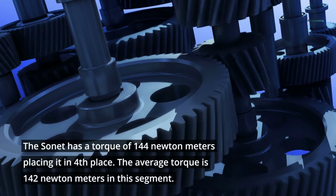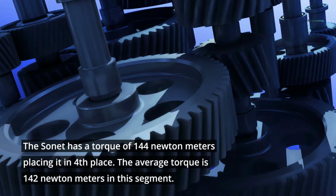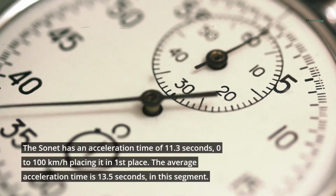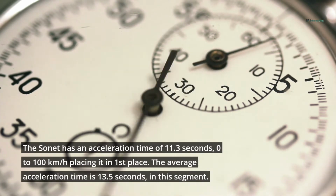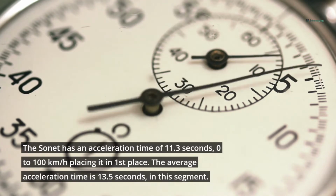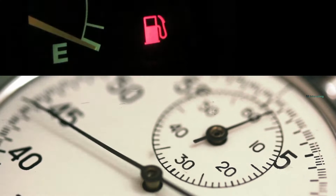The Sonet has a torque of 144 Nm, placing it in 4th place. The average torque is 142 Nm in this segment. The Sonet has an acceleration time of 11.3 seconds, 0 to 100 km per hour, placing it in 1st place. The average acceleration time is 13.5 seconds in this segment.